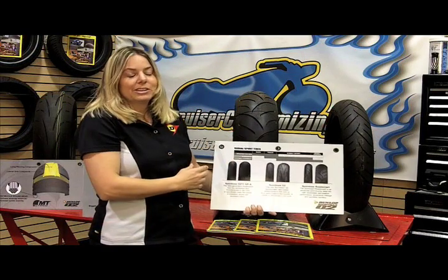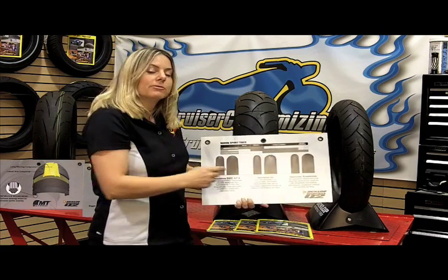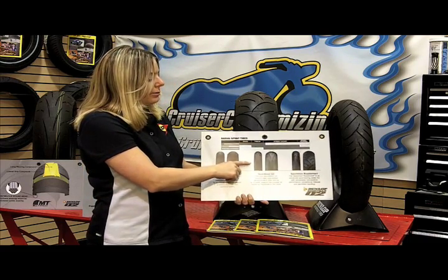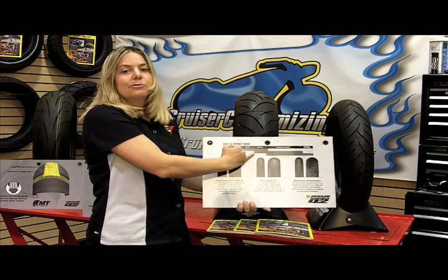Beautiful. Here's a really good chart that shows what the tires are geared for. You can see the Road Smart tire is primarily made for the street. It's made for long touring miles and also commuting miles. But then we have the Q2 tire, which is actually derived from a lot of our track day, race day tires. You can see it is geared towards the street, but it's good enough for the track.